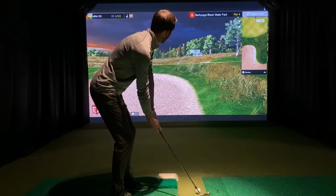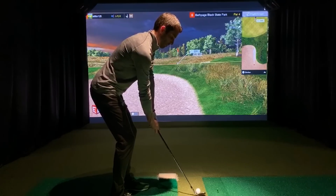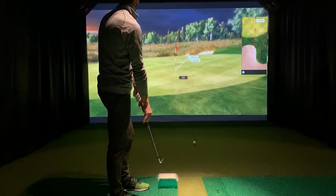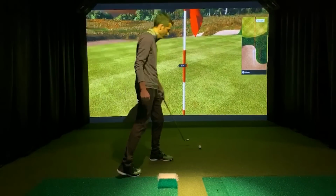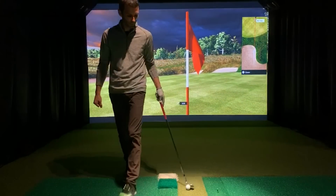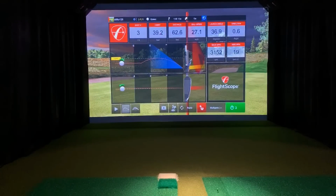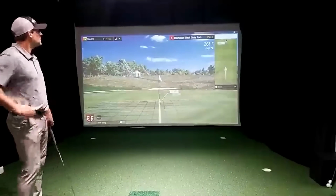Red-winged blackbird just chirping in the background, taunting Jay Lasco. Chip is away. It looked like it came out a little low. Oh, and it just flies over the hole. Looks like somebody put Saran wrap on that thing. All right, Jay, outside of the friend zone, I think. Yeah, I'm outside. All right, but I think Randy's just outside of you.